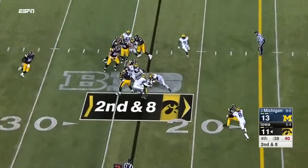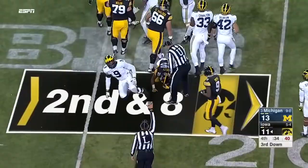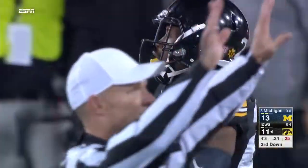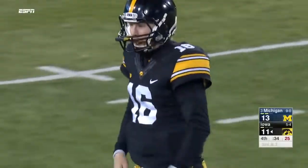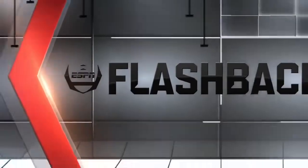Wadley. Nothing there. Clock moving now at 35 seconds. Will they still keep the timeout? I think he's going to hold on to that, set up their field goal. They actually, Michigan's going to call the timeout. Interesting. So it'll be 3rd and 7.